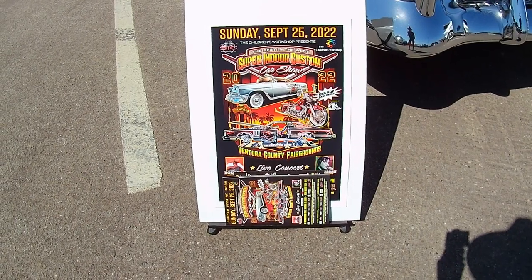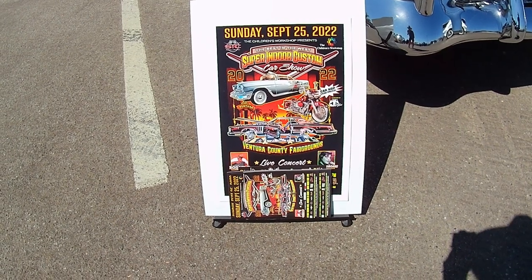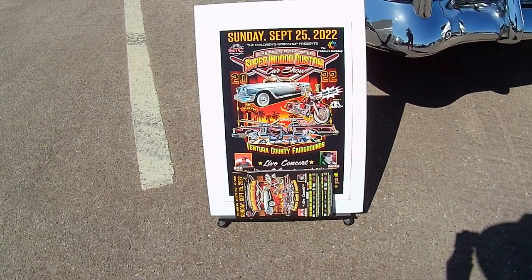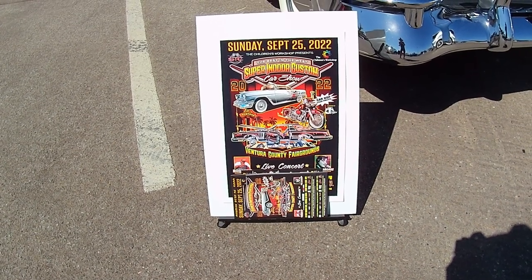All right, adventure seekers. Show a little ad here. Sunday, September 25th. Ventura County Fairgrounds. Looks like we have another car show coming up. Going down. Check it out.